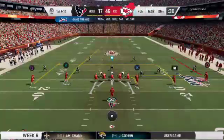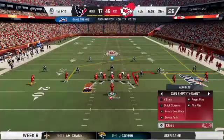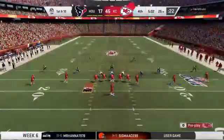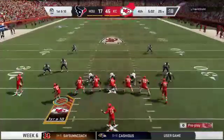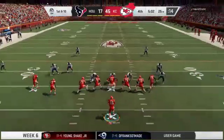Green 80! Slam! Good guys, 4 down. Hey, 0. Good job right there. 28. Mike, he's coming. Good touch.